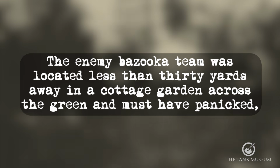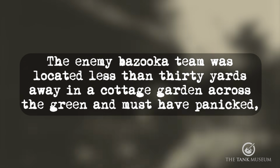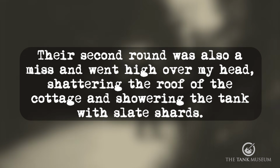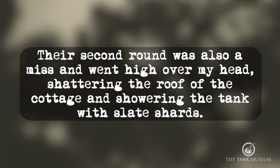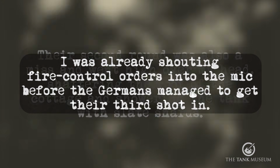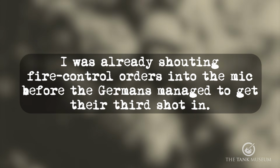The enemy bazooka team was located less than 30 yards away in a cottage garden across the green and must have panicked. Their second round was also a miss and went high over my head, shattering the roof of the cottage and showering the tank with slate shards. I was already shouting fire control orders into the mic before the Germans managed to get their third shot in.